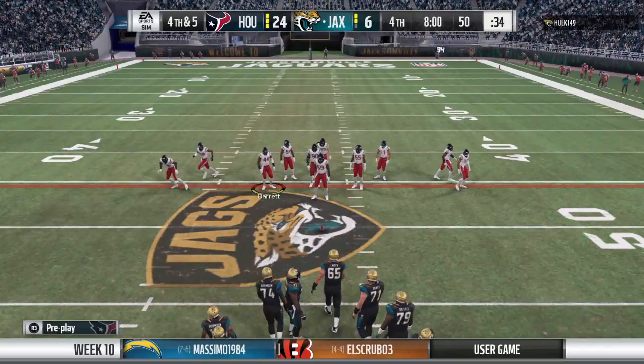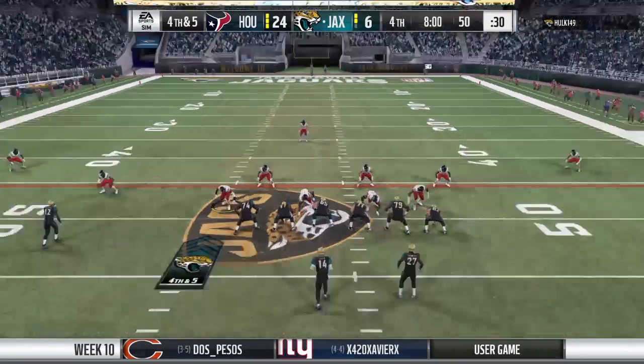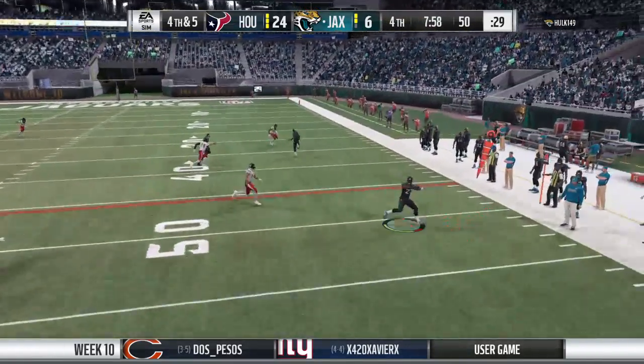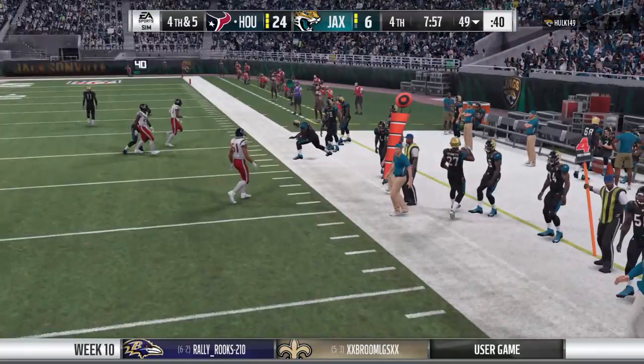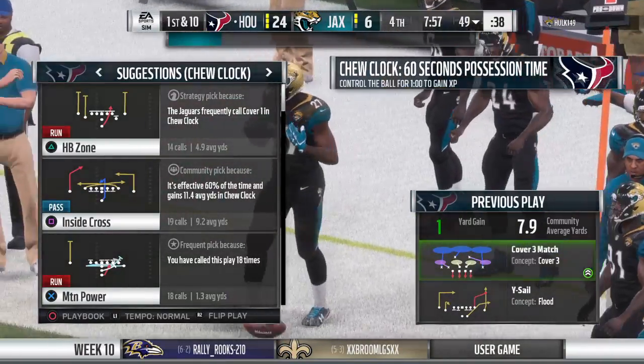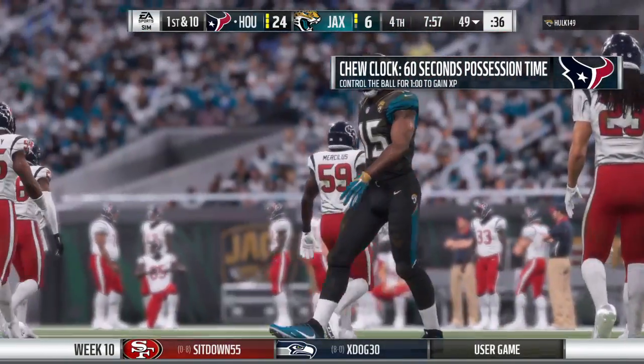Their already slim hopes are going to ride on this one. They'll go on 4th down. As expected, they're going for it to keep the drive alive. That's to his running back, complete. The Jags come up empty on 4th down. And this defense will take over right near midfield at the 49-yard line.